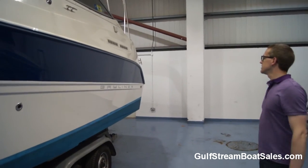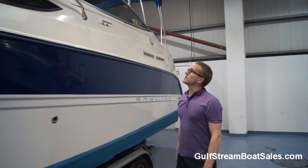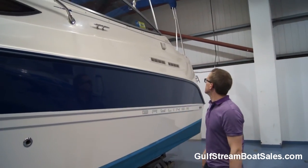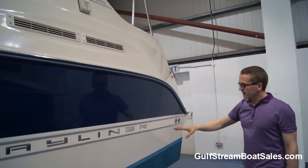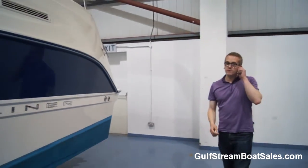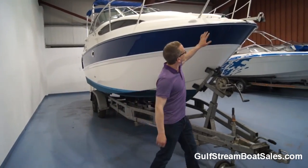There's no other marks on it, either in the blue or the white gel. Above the rub rail as well is perfect. The rub rail itself is all in really good condition. All the stainless steel work from the rails to the cleats is great. The engine room vents, the shore power hookup point, the little pinstripes and the model identifier and everything, the Bayliner logo down here, it's all perfect. So literally, apart from those couple of scratches towards the front of the boat, the rest of this port side is pristine. Taking a look then up around the bow of the boat, it's all in really good condition.